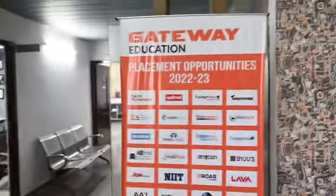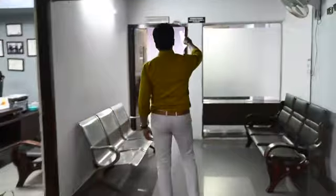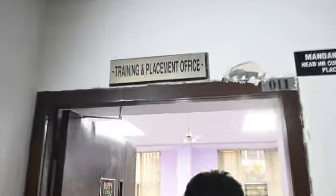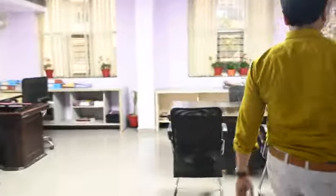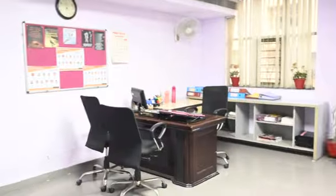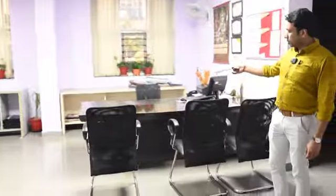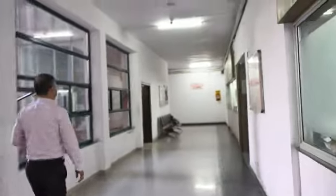Now, let's move toward the training and placement office. This is the training and placement office of GIET. Let me see what kind of facility we are having here. Okay, so this is the room for the training and placement officer where the TPO and assistant TPO used to sit. And these are the offices, all inclusive. This is one office, and let me show you another office. We do have one more office here.